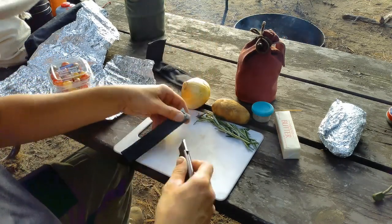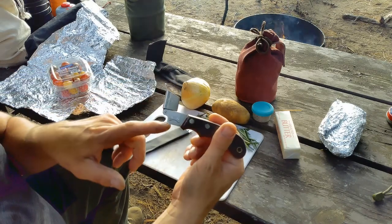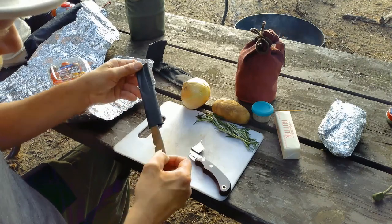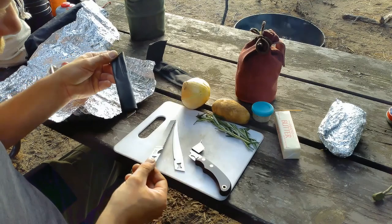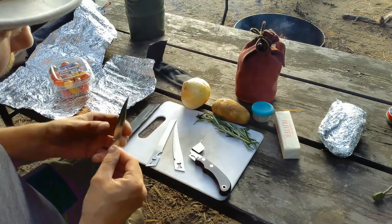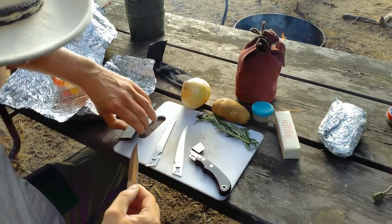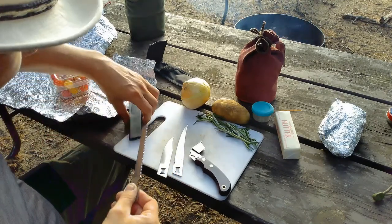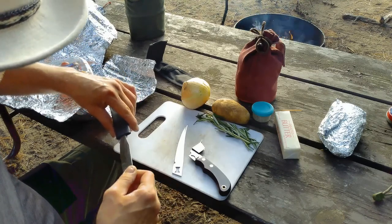But what it has is, you flip this up, it's got a cool little notch here. You got your blades in here. Got like a serrated blade for cutting bread or whatever. Standard small one. I would imagine this is probably more of like a boning knife or a fillet knife, but I'm gonna use that for cutting up my vegetables and probably my chicken.